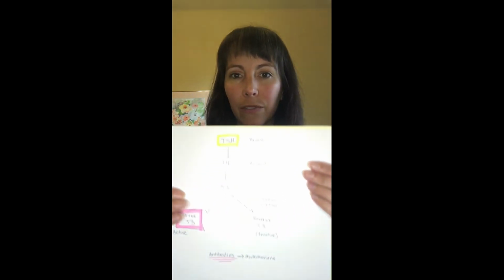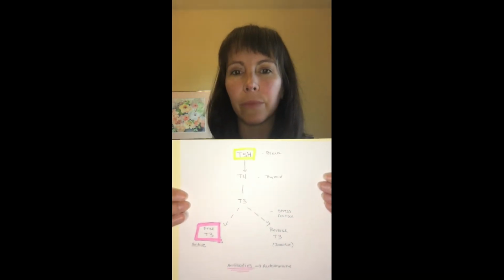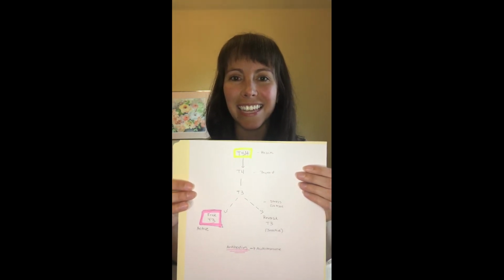So I'm going to show you an example of just this little drawing that I've done here today to give you just a little bit of a sense of what we're looking for. Okay, hopefully you can kind of see this.